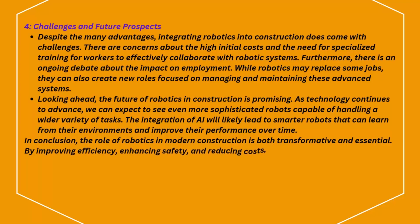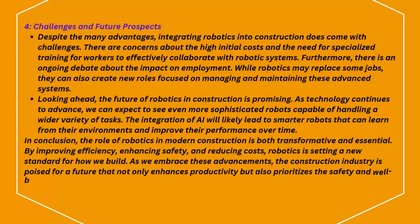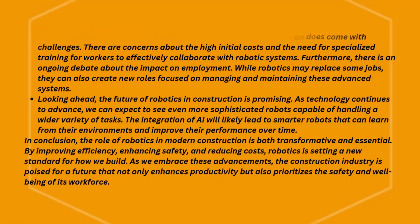By improving efficiency, enhancing safety, and reducing costs, robotics is setting a new standard for how we build. As we embrace these advancements, the construction industry is poised for a future that not only enhances productivity, but also prioritizes the safety and well-being of its workforce.